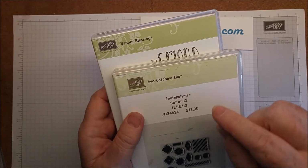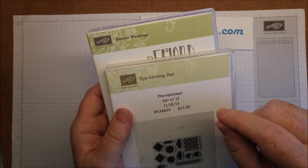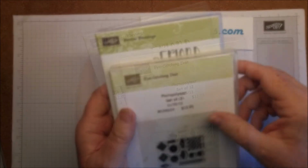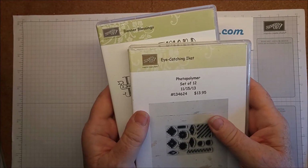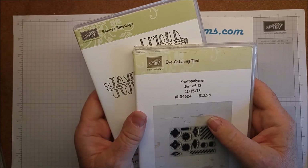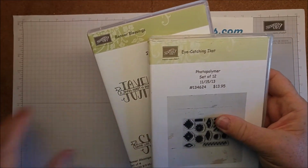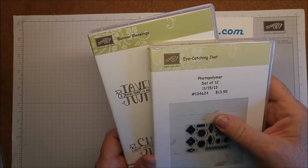These stamp sets were brought out just to sample it and were promised to be available for 6 months. They're still available. Demonstrators were asked to tell their customers about these stamp sets, but not even all demonstrators got that message. And so these stamp sets are still available from Stampin' Up. You do have to know the name and number to find them online.